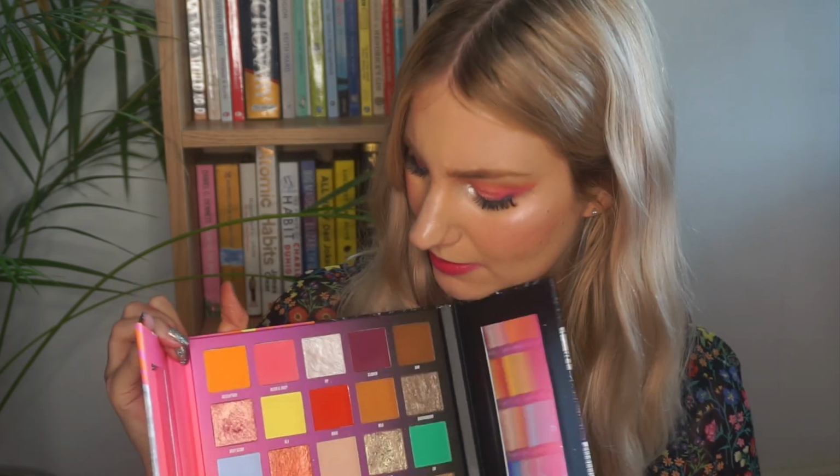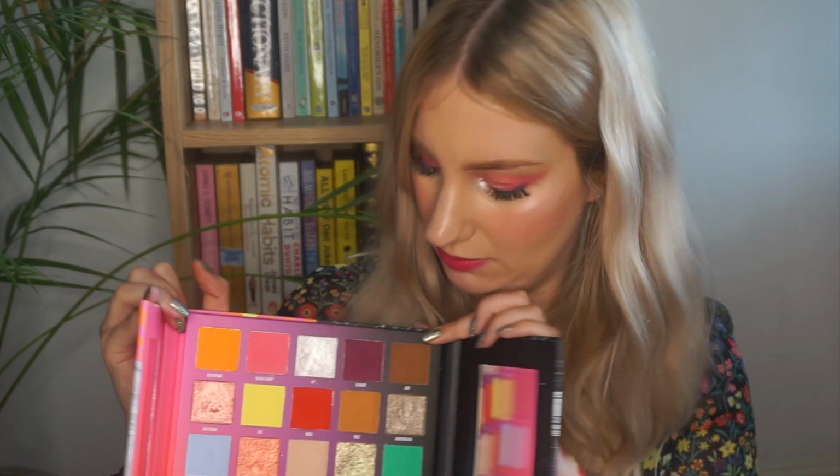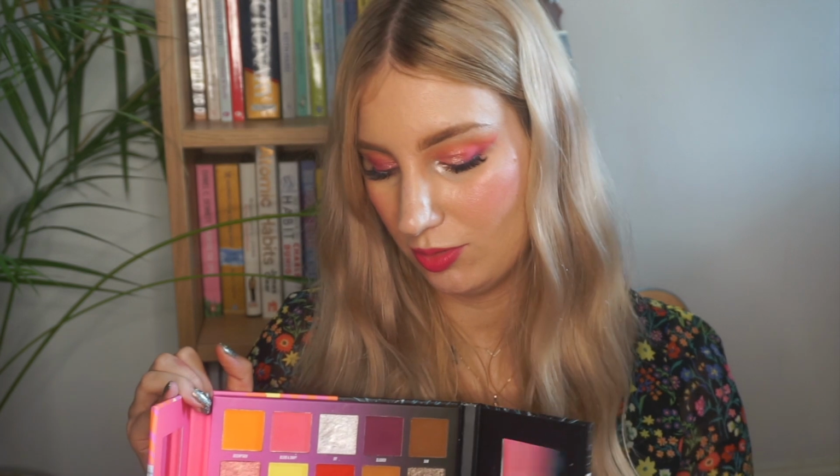For day number 4, I wanted to create a look that was more neutral, but I didn't want to use those kind of orangey warm tones again. So what I decided to do that day is I took the shade 5 AM, which is the shade in the corner right here, and I mixed that with the shade Basic Truth, which is this kind of lighter shade here, because 5 AM on its own is too dark to use as a transition shade for me, but I mixed those two together, and that's how I created my transition shade. Because the shade 5 AM, although it is a warm brown, it's not as warm as Mila, which is the one below it. So I used those two on my crease as well as my lower lash line.